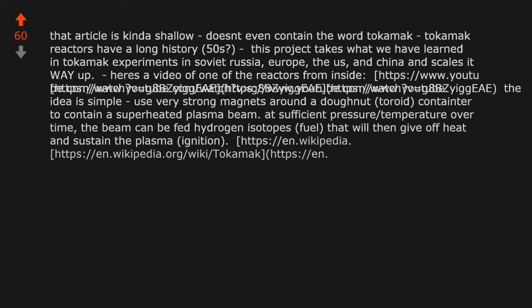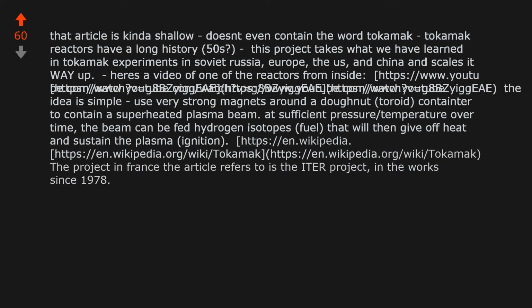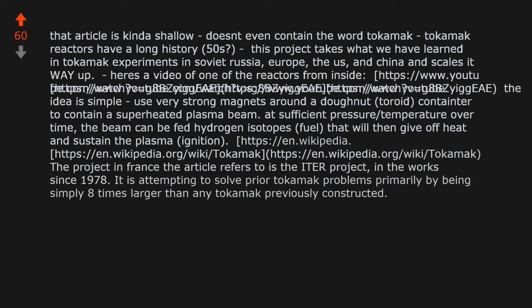The project in France the article refers to is the ITER project, in the works since 1978. It is attempting to solve prior tokamak problems primarily by being simply 8 times larger than any tokamak previously constructed. It is an incredible undertaking.